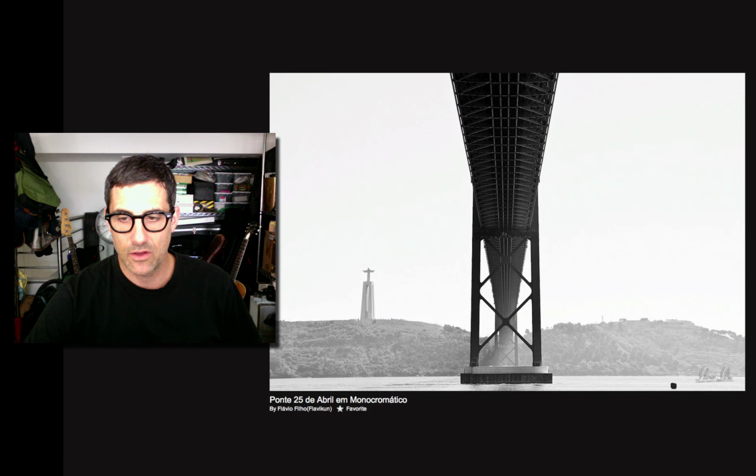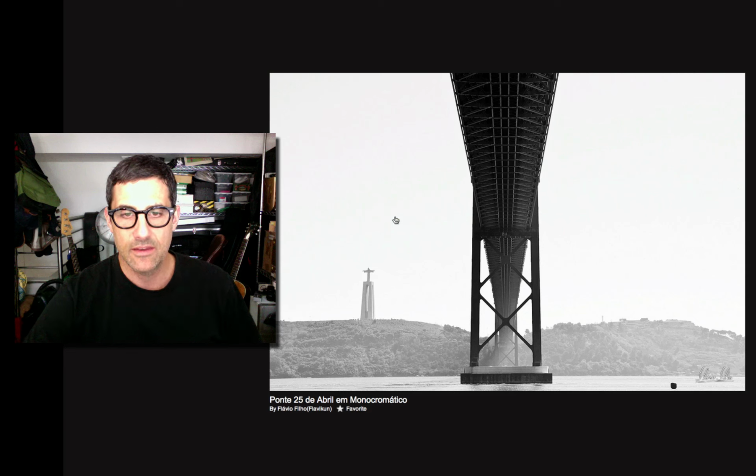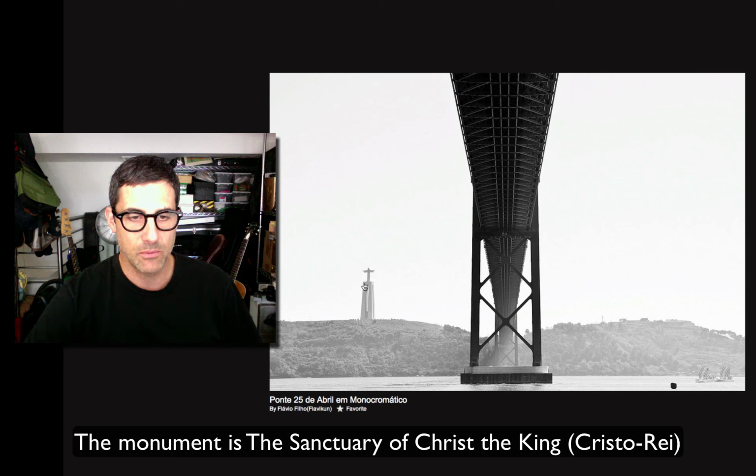Okay, so an under the bridge shot, and we've got the, oh my gosh, I can't even think of the monument here. But anyway, very iconic, and the exposure's done really well for this bridge. And it's an iconic shot. I guess most people would be taking a picture of just this.